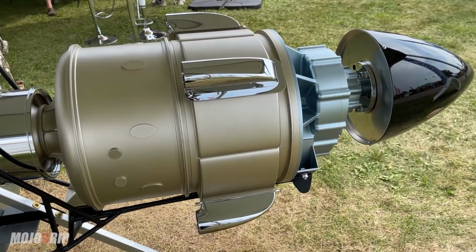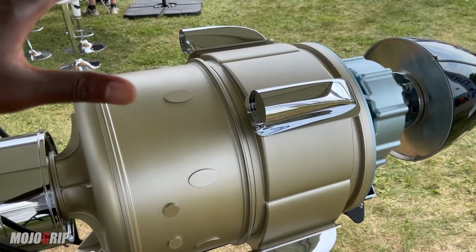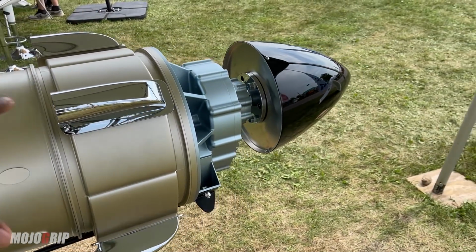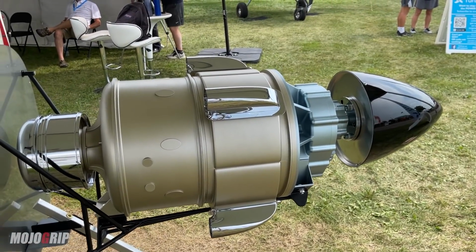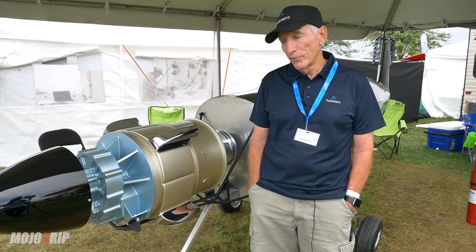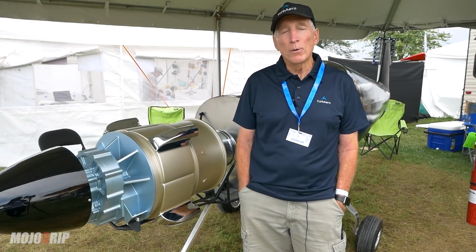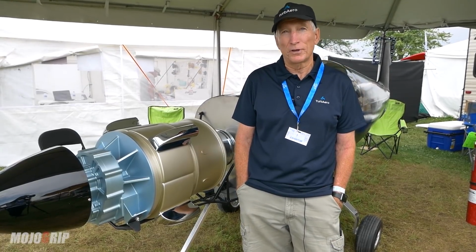So we're here not selling engines or anything else at this point. What we're here for is to inform the public about what it is that's coming in the future, and let me talk a little bit about what that future means. Approximately December of this year, we'll have our engine on the test stand, and then we'll be able to prove the numbers that we believe we're going to get out of this engine.